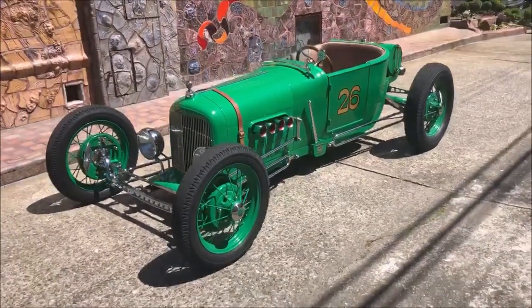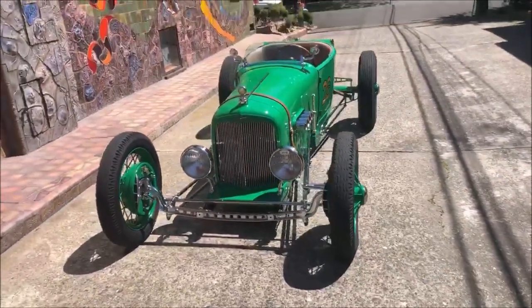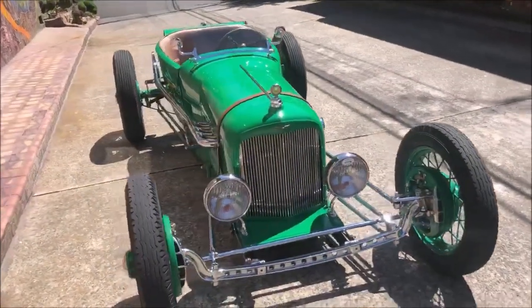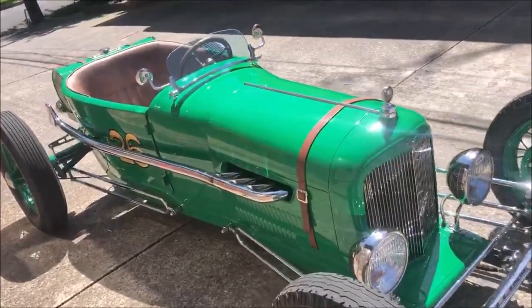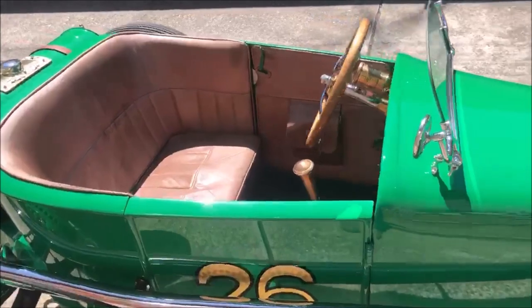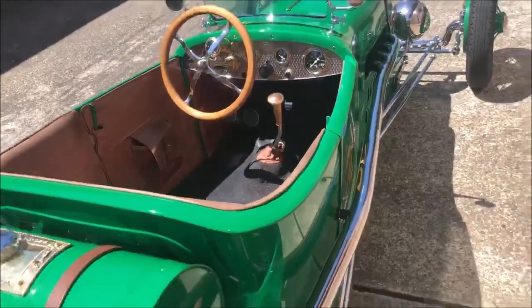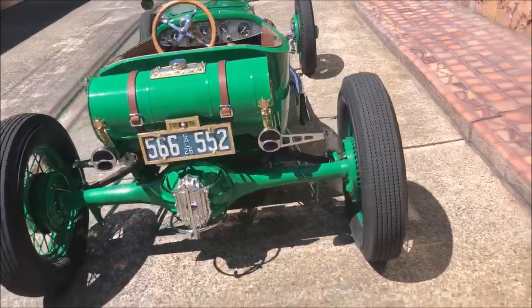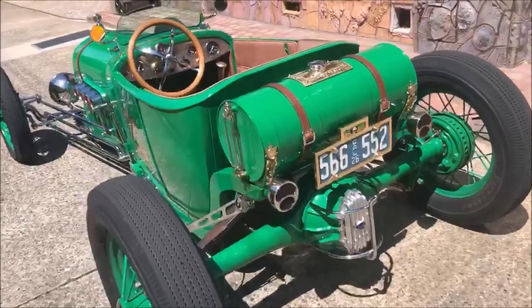Mustang motor with S-Ninja racing head. The modified Chevy grill shell. Five-speed gearbox. Gas tank, brakes and shocks, original license plate, and yes, that is the fuel gauge.